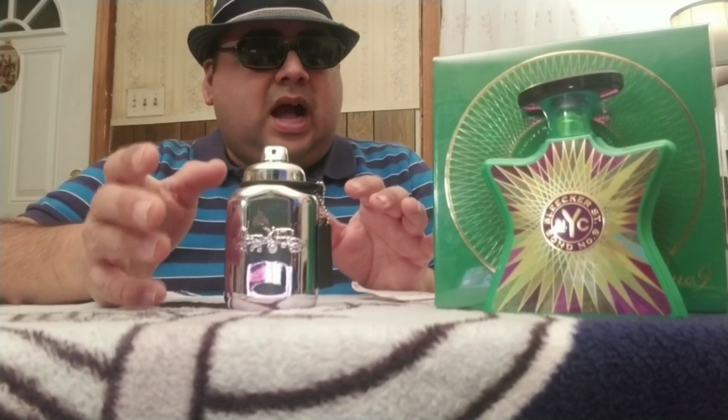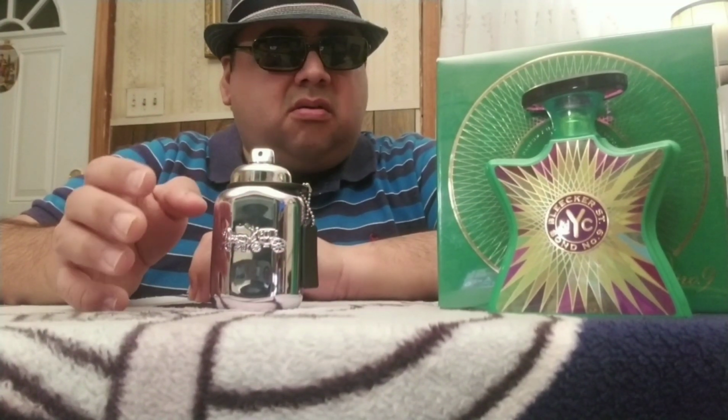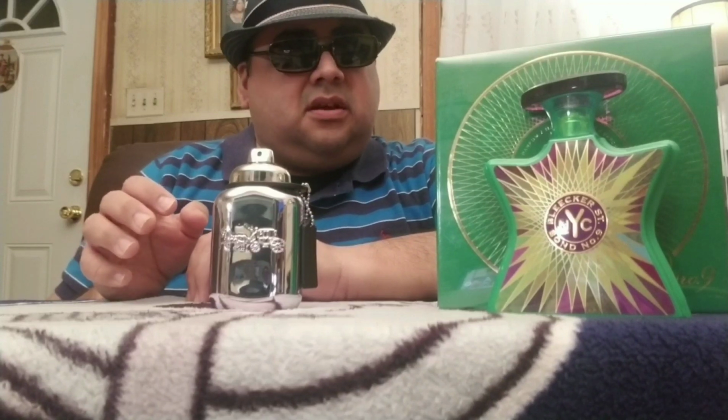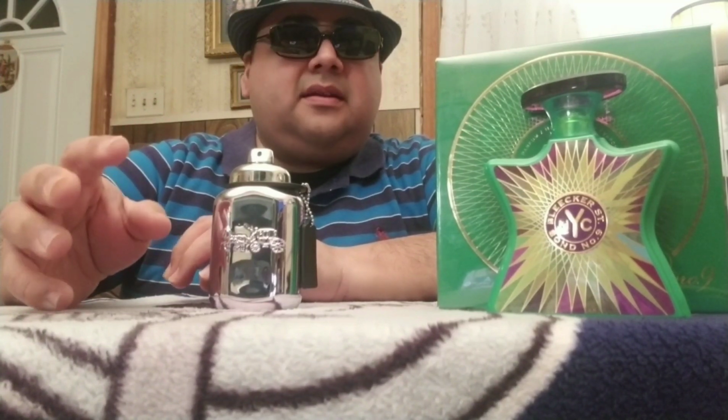Don't get me wrong. I would not have purchased this if this was a carbon copy of Dior Sauvage, you know? Because that was the problem with the original Coach. I myself thought it was too much of a repeat of Invictus. I couldn't see the difference between them. Now a lot of people will argue that it's nowhere near Invictus, but to my nose, it was too much like Invictus.